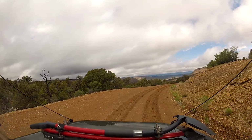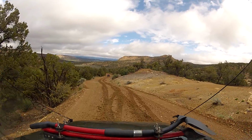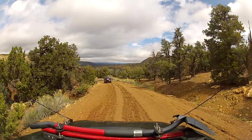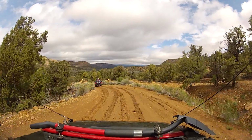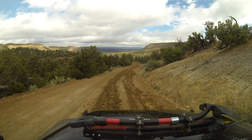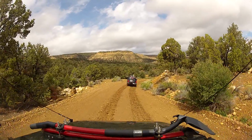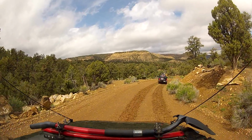It's very slippery. It wants to pull you to the left, so use your steering wheel and stay to the right a little bit. Really slippery down here. I'm stopped here. I was getting way too close to Chris.